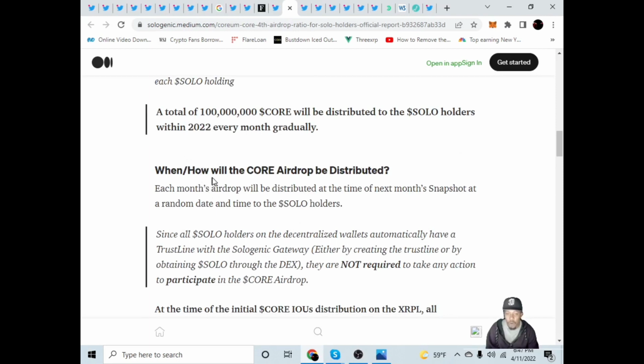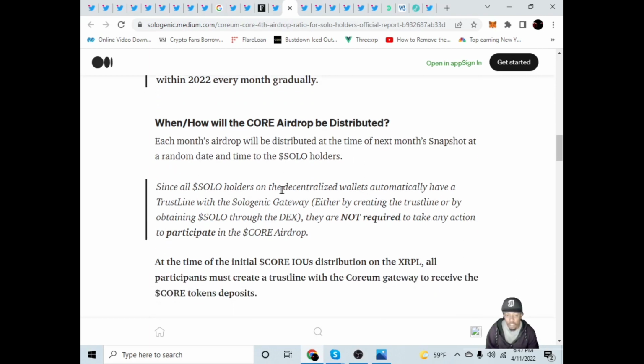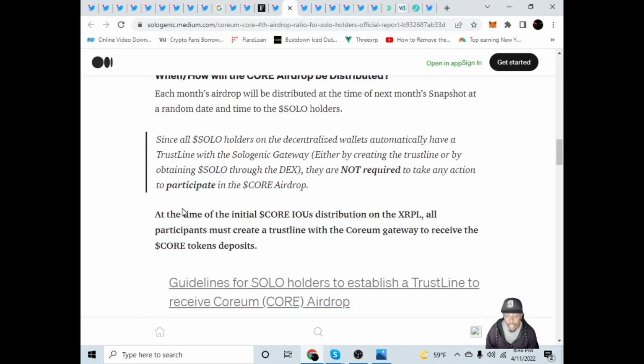When and how will the core airdrop be distributed? Each month's airdrop will be distributed at the time of next month's snapshot at a random date and time to the solo holders. Since all solo holders on the decentralized wallets automatically have a trust line with the Sologenic gateway, either by creating the trust line or by obtaining solo through the DEX, they are not required to take any action to participate in the core airdrop. At the time of the initial core IOU's distribution on the XRPL, all participants must create a trust line with the Coreum gateway to receive the core token deposits.